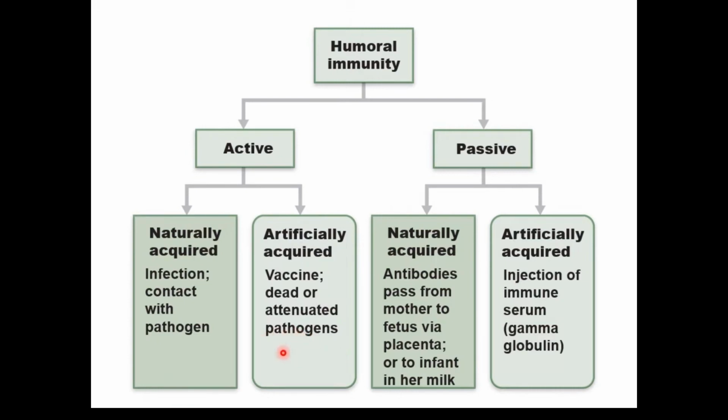Now, the nasal spray was modified live. They took it off the market last year. I don't know if they fixed it and put it back on. Not because it was making children sick, but because it was not working. Okay, so naturally you got the germ. Artificially you got the vaccine and hopefully didn't get sick.